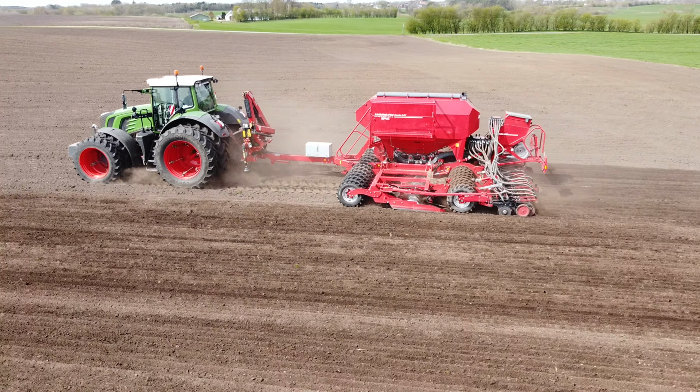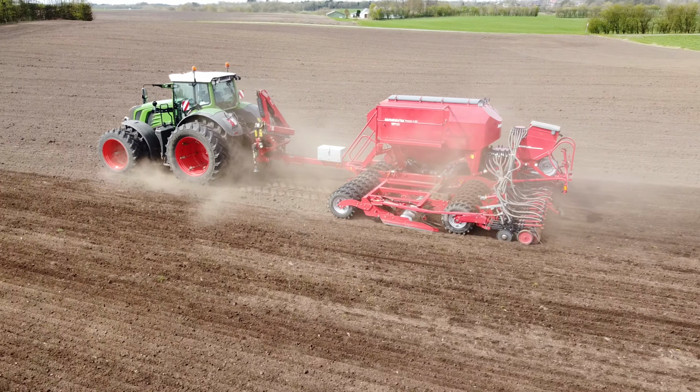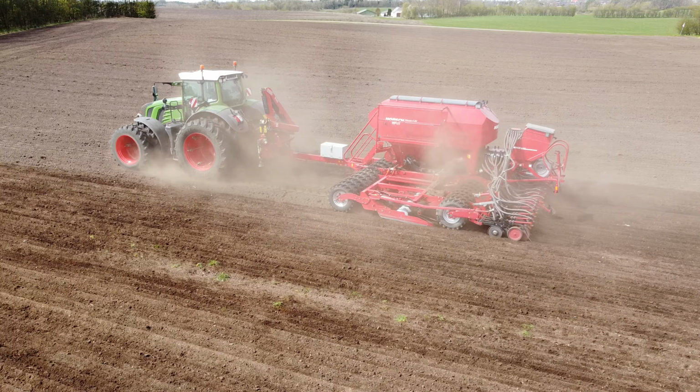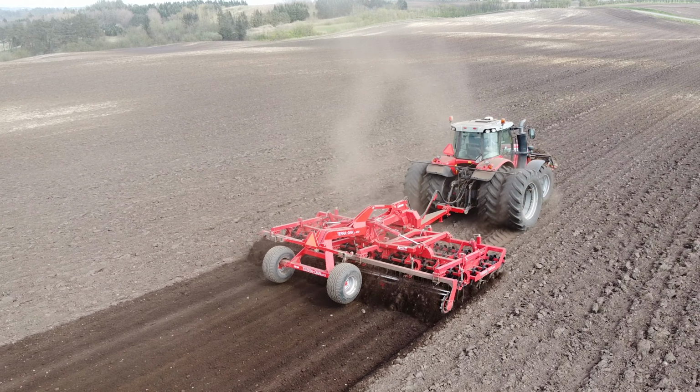Thanks to intelligent control systems and automated equipment, we can reduce the risk of errors and improve precision in growing plants and keeping animals. This helps ensure optimal conditions for the growth and development of our crops and animals, which directly affects the quality of the product.